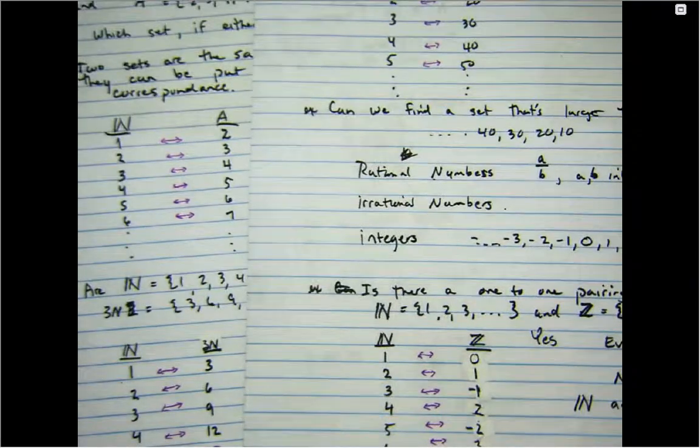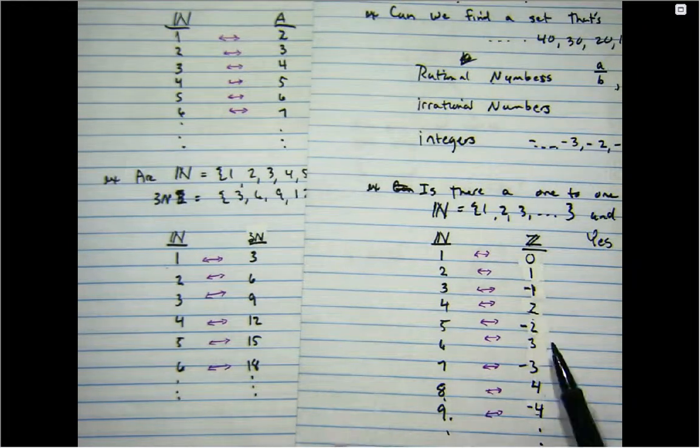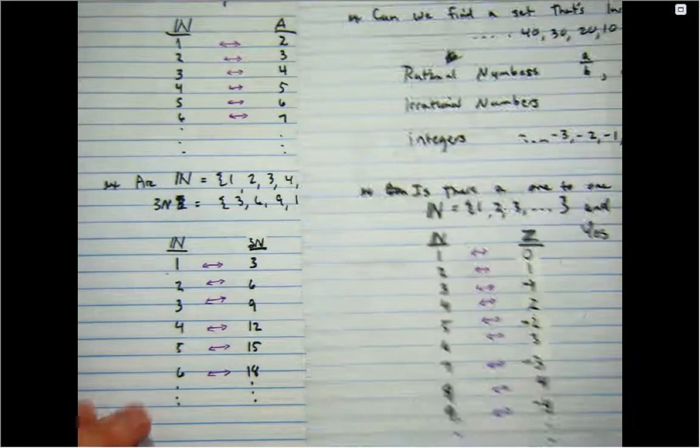So basically what we're seeing is if a set seems smaller, like 3n, or a set seems larger than the natural numbers, like the integers, if they can be put into a one-to-one pairing with the integers, they're still the same size. So you just have to find a way not to miss any and not to count any twice as you make your one-to-one pairing. So let's do that now with the rational numbers.